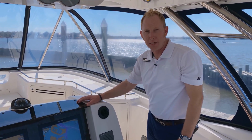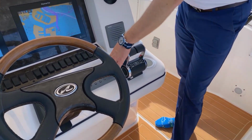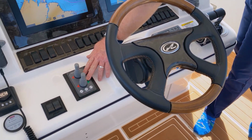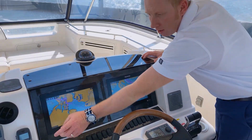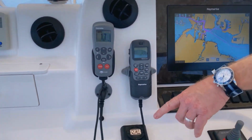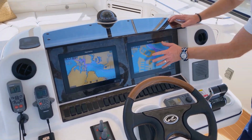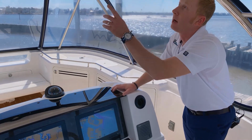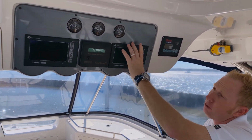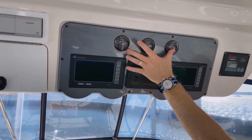From the helm of the 58 Sea Ray Sedan Bridge, we've got our manned controls for the main engines. We've got our autopilot. We've got a new bow and stern thruster control pad. We've got 2 VHFs to work off of. Our ACR spotlight. You'll notice we've got brand new 12-inch Raymarine Axiom displays. And as I work my way up, we've got our Onan display for our genset, our 2 MAN diesel engine displays, our rudder angle indicator, and our 2 fuel gauges.